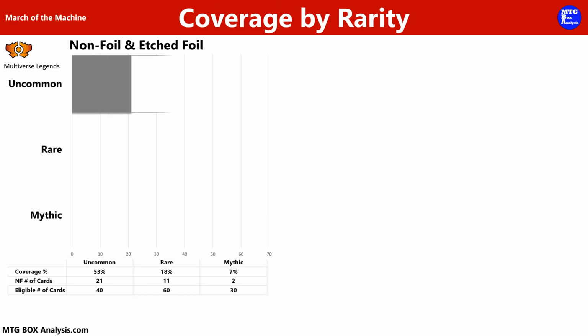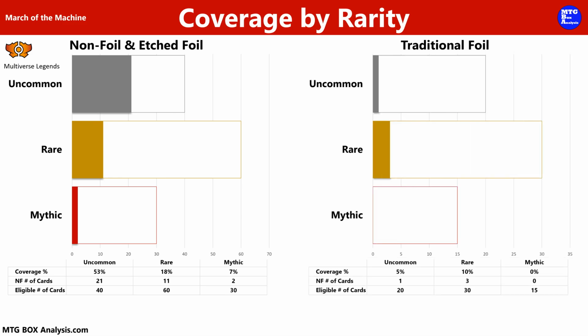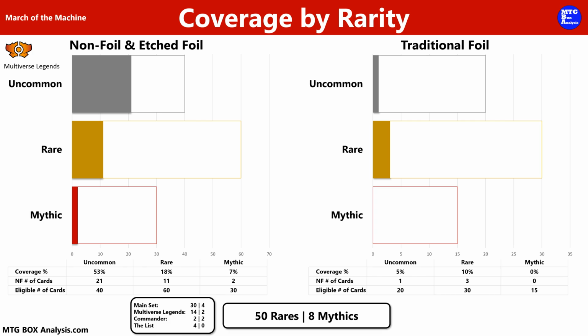Switching back to the Multiverse Legends subset, we saw 21 of the uncommons in non-foil. We also saw 11 rares for 18% coverage and 2 mythics for 7% coverage. In the traditional foil space, 1 of our 4 cards was an uncommon and the other 3 were rares. Add in the rares and mythics that we saw from The List and the Commander subset, and we saw an astounding 50 rares and 8 mythics in these 30 set booster packs.